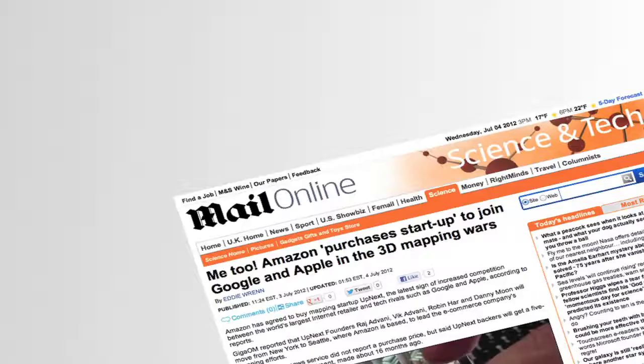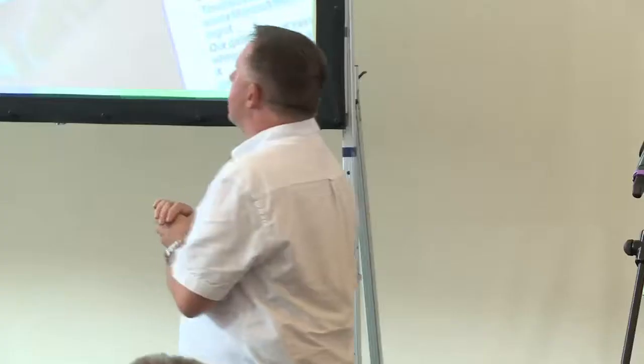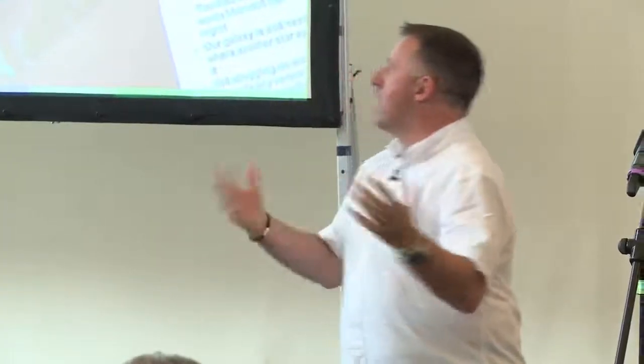Well, one of the things that seems to be on the minds of a lot of people at the moment is this idea of building a virtual world in 3D. You can tell that this is on the mind of the mass media when the Daily Mail misreport it. So here's the Daily Mail saying, yeah, me too, Amazon purchased startup to join Google and Apple in 3D mapping wars. Who would have ever thought that the Daily Mail would be reporting of 3D mapping wars? You wouldn't expect them to report it accurately, but even reporting it, I thought, was unusual.